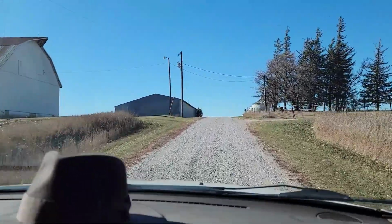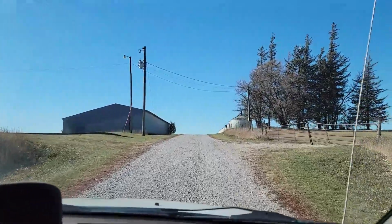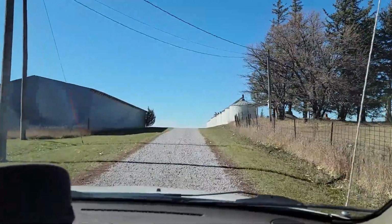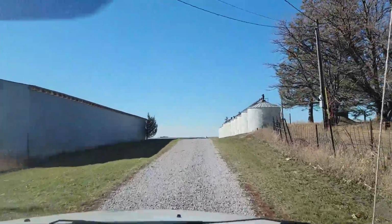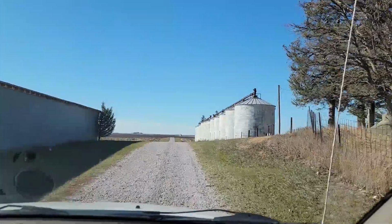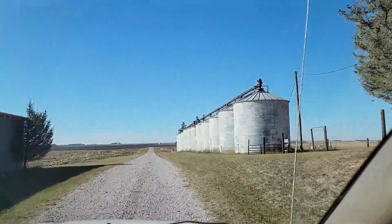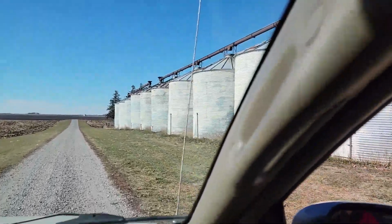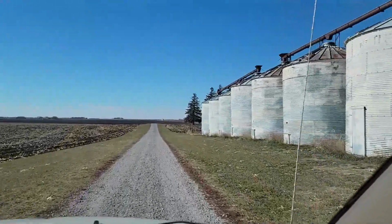Old Rolfe was situated on a very nice knoll. It was the highest knoll in the area. So the townspeople really had a great view up here, and they could catch those nice summertime breezes. Now on our right, we just passed where the site of the old courthouse was. We're going to continue on.